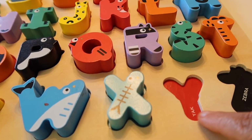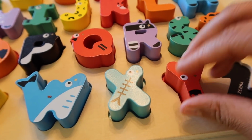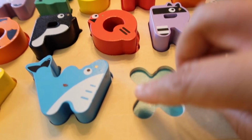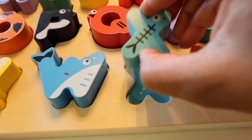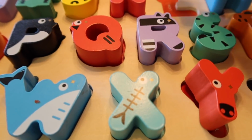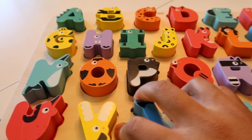It actually has the names of the animals here, and that's gonna help a lot. What is this? Oh, X-ray fish. Wow, I don't know animals either. Lion. It has all the animals that we need.